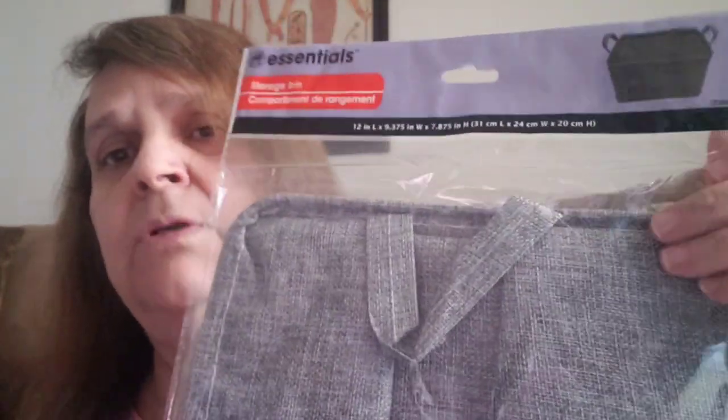Then last, I saw that my store had these storage bins, and I picked up the silver one. And then I got the gray one, and they both are the same size. So now I got them all. And like I said, I was shocked to see these at my store.